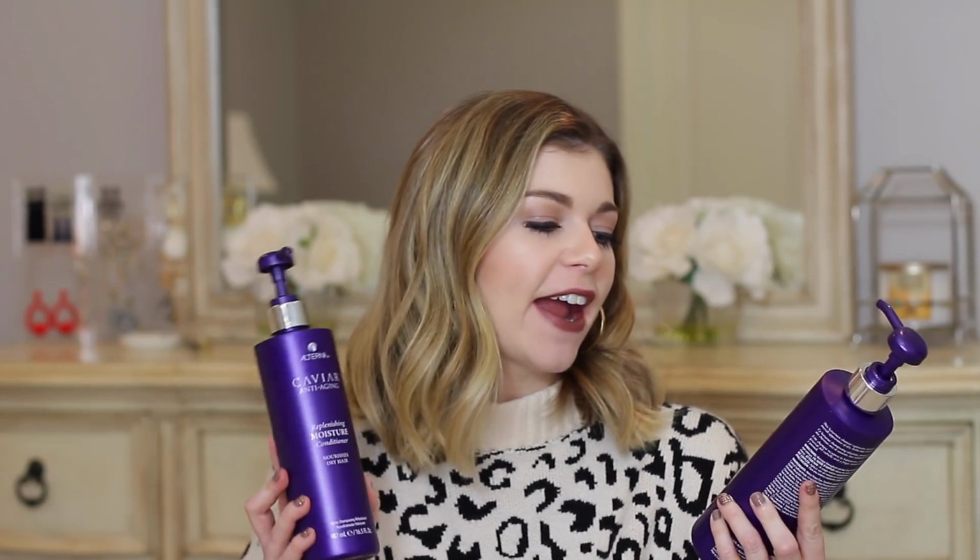Now that is all for the makeup. It's time to go into hair care, and I discovered a new shampoo and conditioner this year that is the Alterna Caviar Anti-Aging Replenishing Moisture Shampoo and Conditioner. Dang, that's a long name, but this is really good stuff.